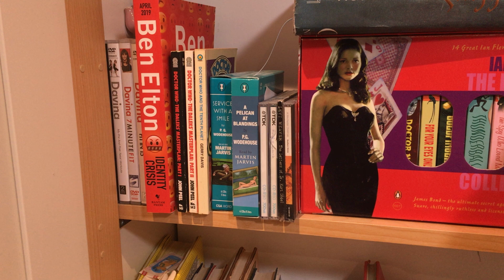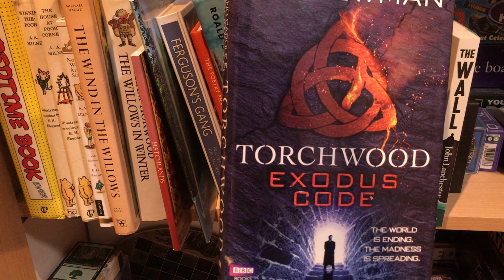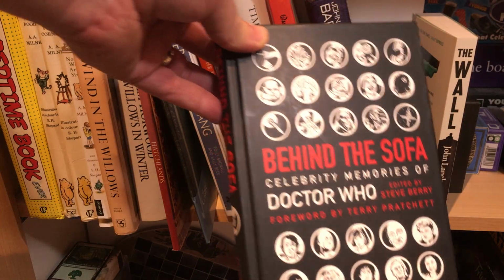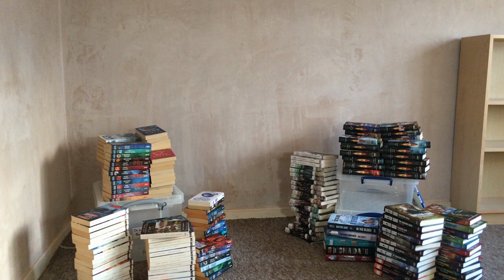I'm coming around to them, but I think given the choice, I'd still take an original novel over a novelization. And finally, I have John and Carol Barrowman's Torchwood novel Exodus Code, which I have yet to read. Oh, and Behind the Sofa, a collection of celebrities recalling their memories of watching the show. Right, let's get to all that stuff that lives up the loft.